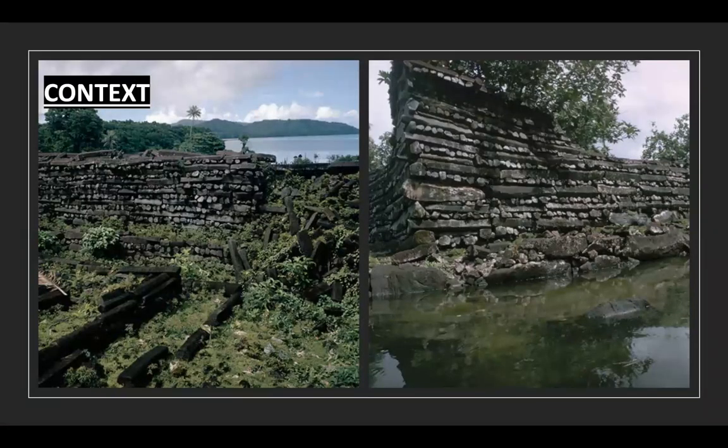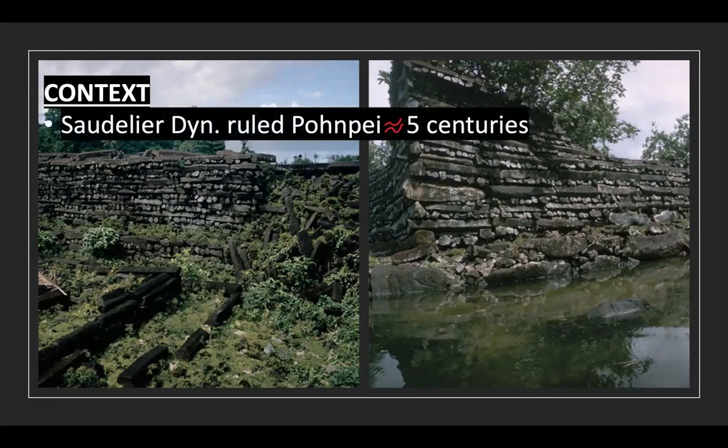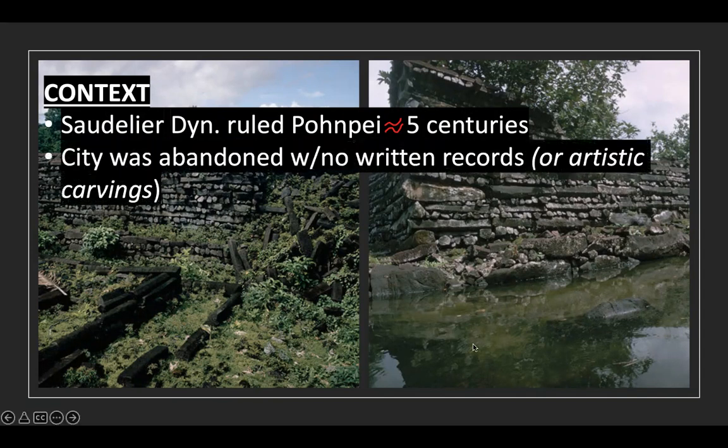A little bit of history for the rulers in the dynasty. They ruled Pohnpei for about 5 centuries. It's descendants from 2 brothers. And then the city was abandoned with no written records.